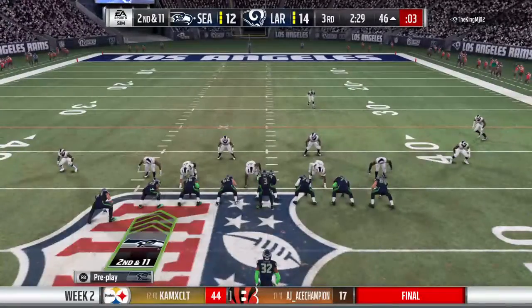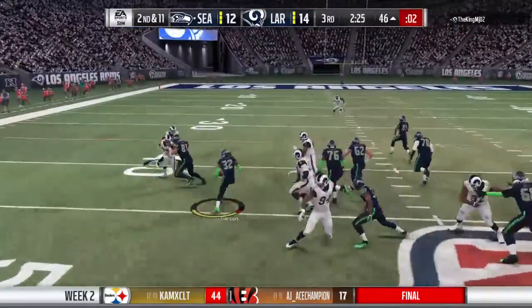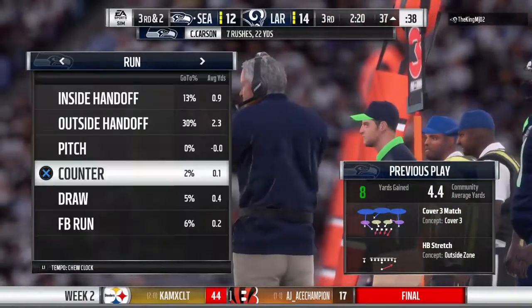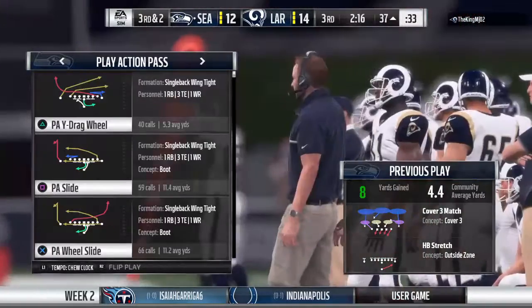Time running out here on the play clock. This is Carson. Flashed the stick skills, but didn't get a ton from it. Stopped short of the 35. 8 yards on the run there, and that leaves him with 3rd and just a couple.